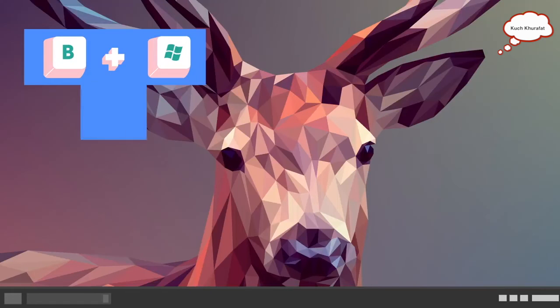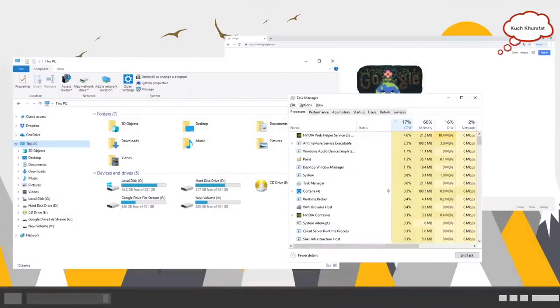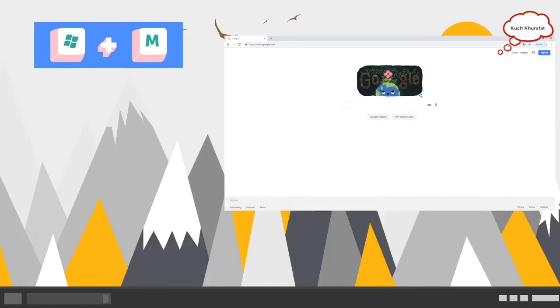The Windows logo key, Ctrl and B, can instantly switch your computer to the program indicating a new message in your notification area. And if you have way too many windows open at once, press the Windows logo key with M to minimize them. Don't worry, if you need to maximize them back, the Windows logo key plus the up arrow will do the job.